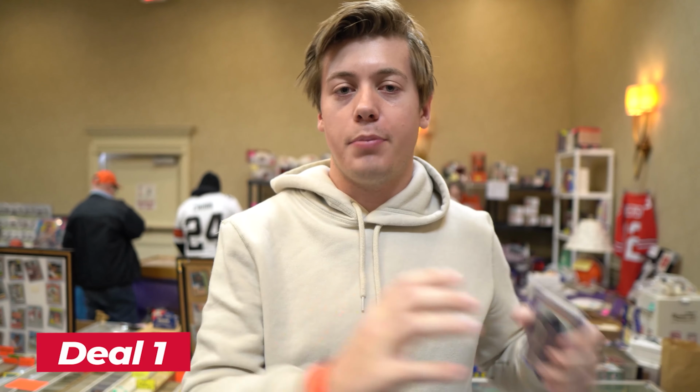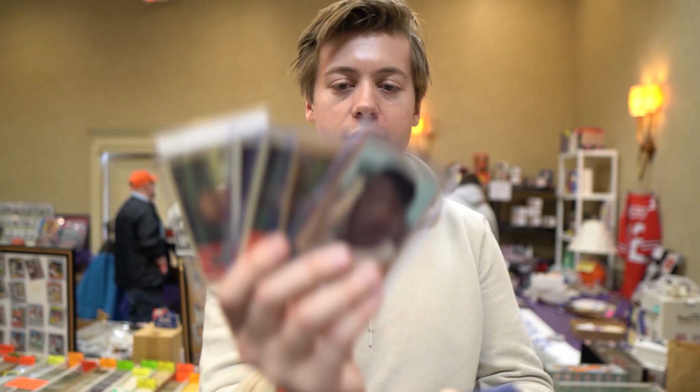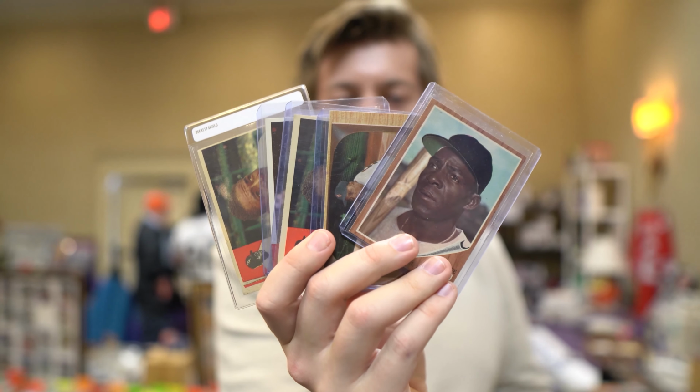Is done here in Strongsville. Went through a bunch of different cards here, 50s through 70s, some pre-war as well. So, show you guys some of the highlights over here as well. So first is gonna be a bunch of Minozos, one of the newest members of the Baseball Hall of Fame.